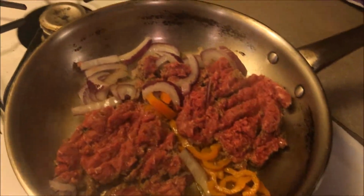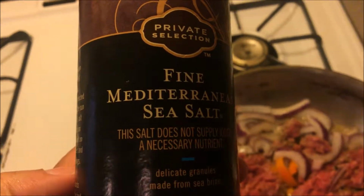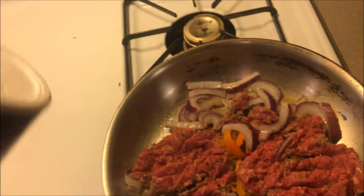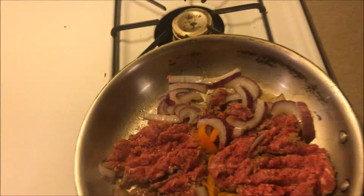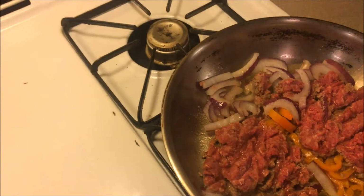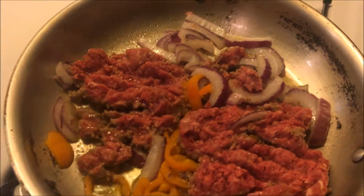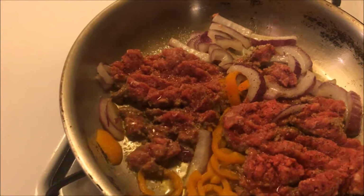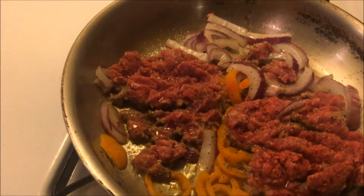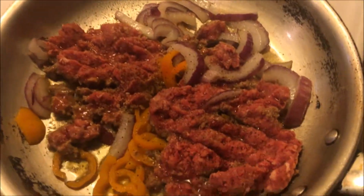Now I'm gonna add a little bit of seasoning. I have some Mediterranean fine sea salt. Gonna add that in. And I keep my seasonings kind of simple sometimes. Sometimes I use a lot of onion powder and garlic or fresh onions, like I'm doing now, just for the taste and for the mineral content, for the sulfur. But today it's just going to be salt and pepper.